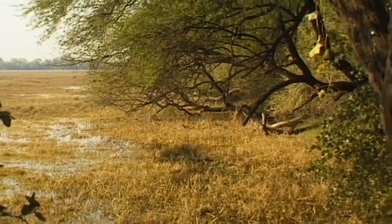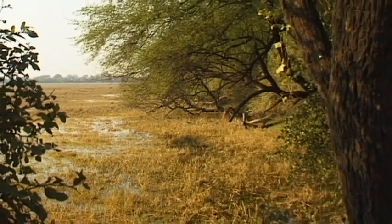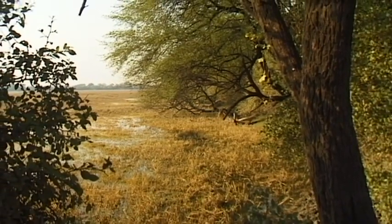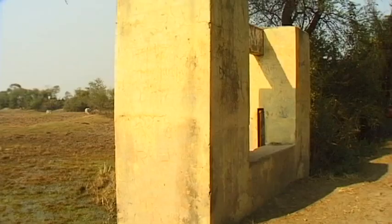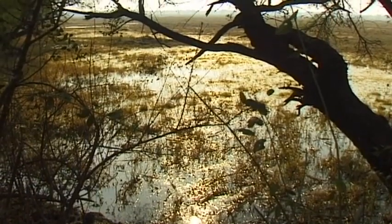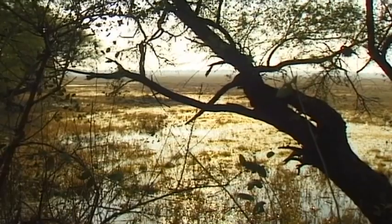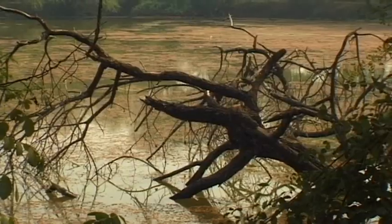Traces of former hunting parties that also included various illustrious foreign guests can be seen in numerous sections of the wildlife reserve. Normally dilapidated buildings of one sort or another. Faced with such wonderful scenery, it's difficult to imagine that until a few years ago, several thousand birds were shot in just a single day.